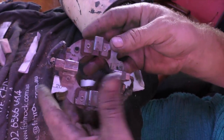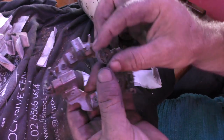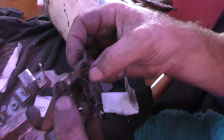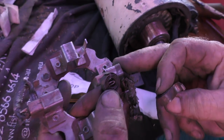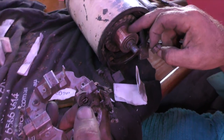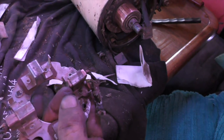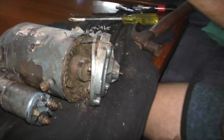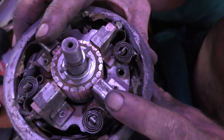My only dilemma in getting this back together is I've got two broken springs. I got one there that's broken, and that's what a spring should look like, and that keeps pressure on these brushes, that keeps the brushes on the armature. So we'll see how we go. We're nearly there to at least get us out of trouble. It looks a little bit different to when we first opened it. It's not a fix, it's just to get us out of trouble.